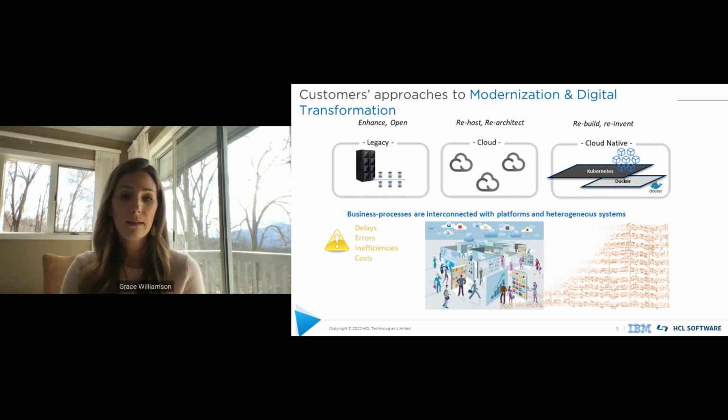And we recognize that business processes are interconnected with platforms and various systems. So we are helping to connect those disparate systems to really complete a musical piece of art. You see the music notes here on the slide, really orchestrating these various pieces together, various systems.